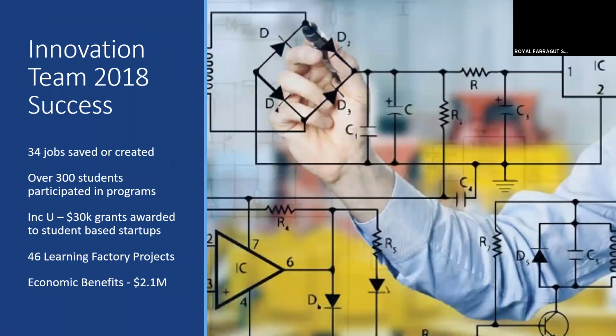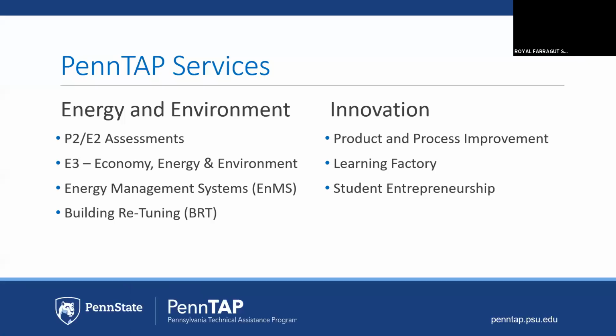For our innovation team, we helped save 34 jobs, saved or created. We worked with over 300 students in the programs. We ran a program called InkU that helped give out $30,000 in grants to student entrepreneurs. We helped sell 46 learning factory projects, and these are senior capstone projects in engineering. And they help companies solve engineering design problems that the company might not originally be able to do. And then the innovation team had $2.1 million in economic benefits.